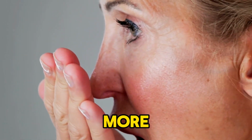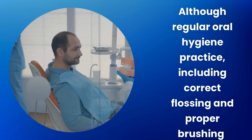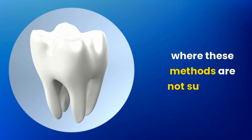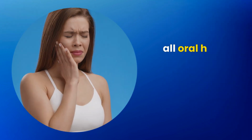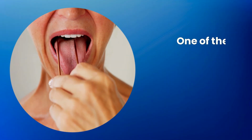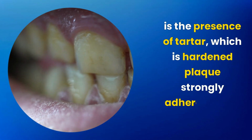Signs of more serious problems. Although regular oral hygiene practice, including correct flossing and proper brushing, resolves most bad smell-related issues, there are situations where these methods are not sufficient. When the bad smell persists, even after following all oral hygiene guidelines, it may indicate more serious problems that require professional attention. One of the most common causes of persistent bad smell is the presence of tartar, which is hardened plaque strongly adhered to the teeth.